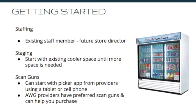Scan guns are another item. Most providers have a free picker app for a tablet or cell phone. Many pickers prefer to use their own cell phone, but you can provide a mobile device for them to use as well. Each provider also has a recommended scan gun that integrates with their system.